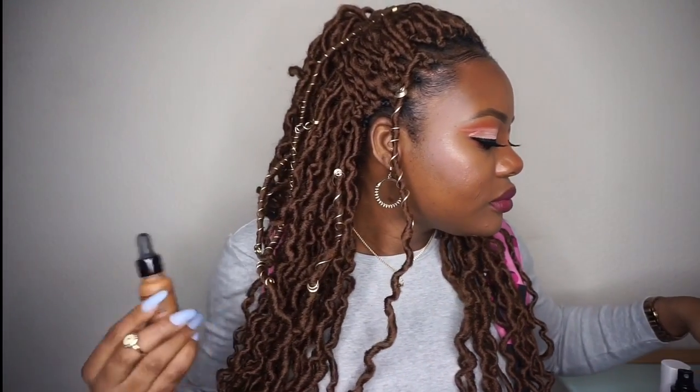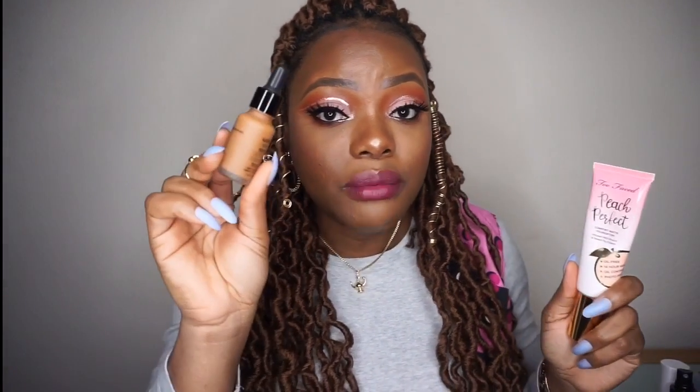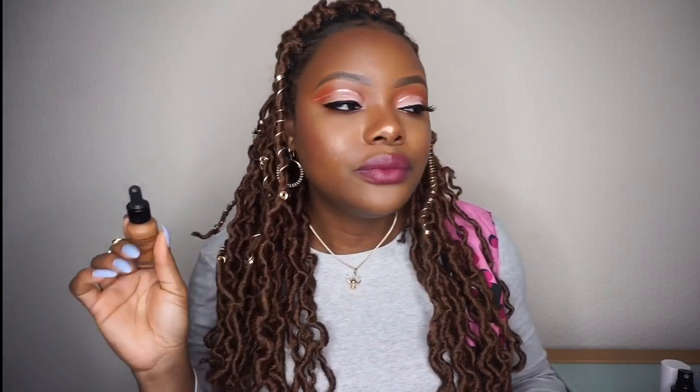I actually mix it with my, where is that foundation? I mix it with the Too Faced one. Like I said, this Too Faced one is a bit red, so I mix this with this to make it work. So I've been mixing this foundation with a lot of foundations. That's why it's here. It helps me blend my red tone and balance it out. And the shade I use in this foundation is Cappuccino. So yeah, this is a nice affordable foundation by NYX.